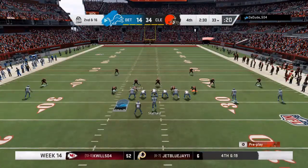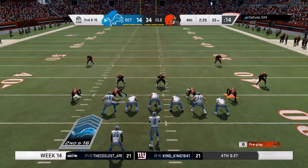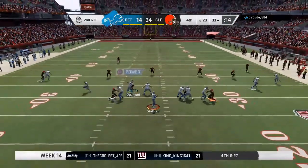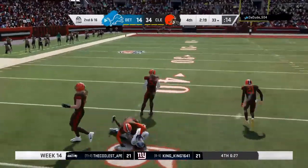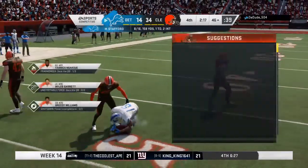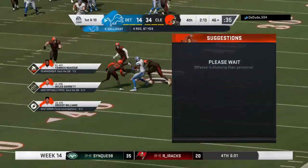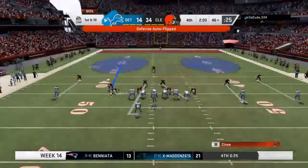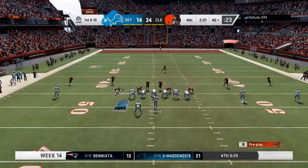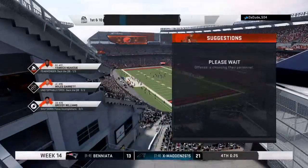59. Check 4. 53 to Mike. 59. To throw is Stafford. They'll tussle for it, and this is going to be caught. And he'll be taken down, but not before they work it across midfield. It's a gain of 22 as we tick towards the 2-minute warning. Stafford now a perfect 8 for 8 to start the second half. Not bad. 1st and 10.